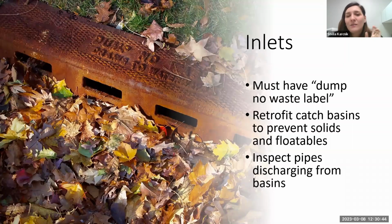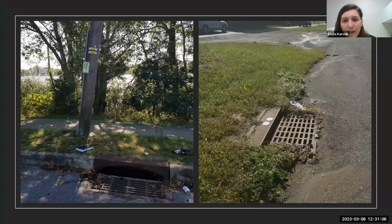And that was it for the inspection, but I just want to switch gears and touch on some things Tim wanted us to mention. So inlets, and I'm talking about the inlets, like the catch basin, what you're seeing a picture of here. This has been required in general, but it's trickling down through the MS4 municipalities now. You have to have the dump no waste label. I'm going to flip real quick. Do you see the stickers here? If you don't have it, that has to be put on. So if you see these on your property, this might be something you could bring up to the township and work with them on, if it's not your property.